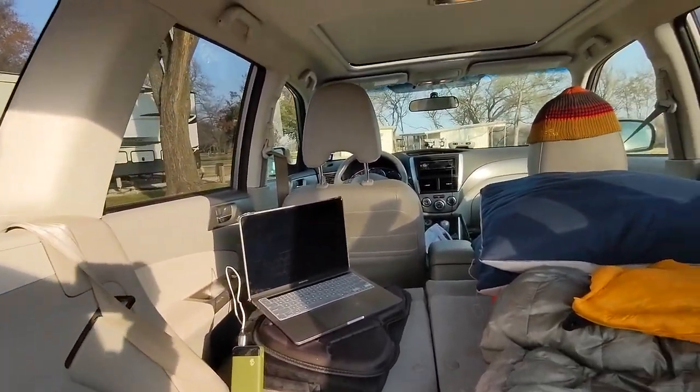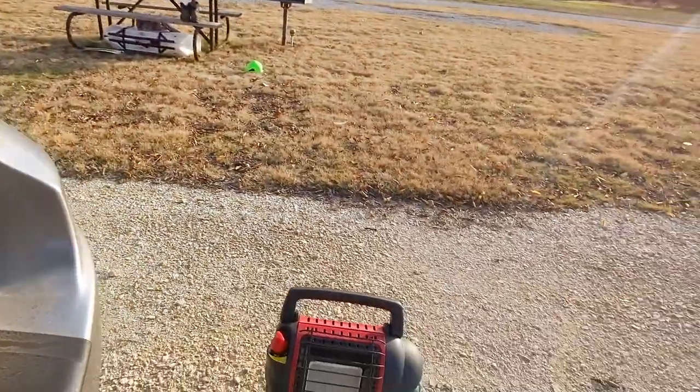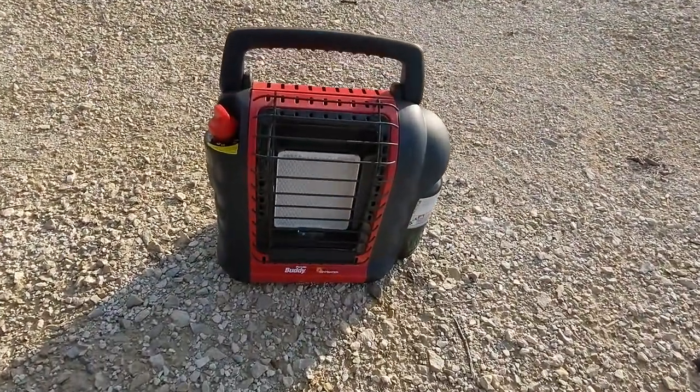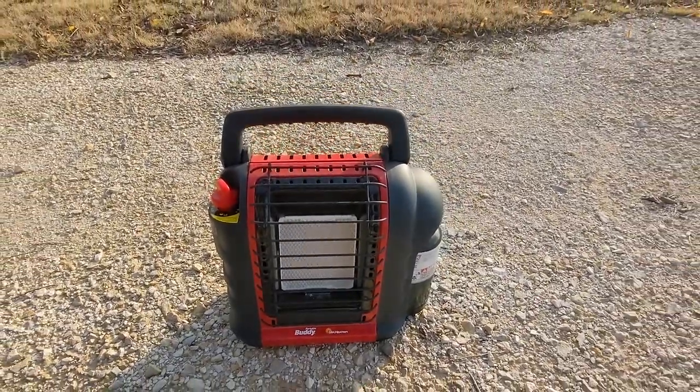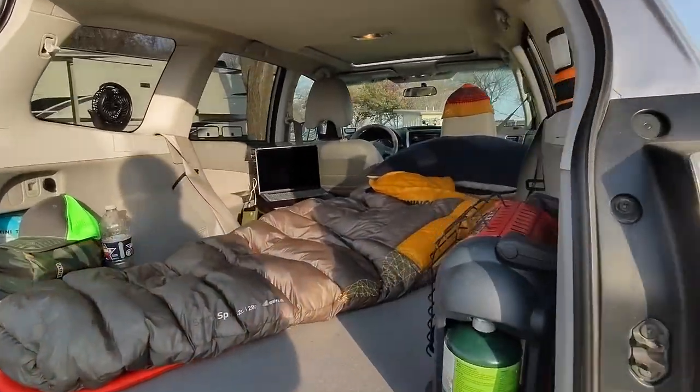So I do have the windows rolled down just a little bit, or the sunroof open, when I have this propane. Okay, it's a Mr. Buddy portable heater, and it does have an emergency oxygen sensor shutoff switch, so it shuts off when it reads low oxygen levels.